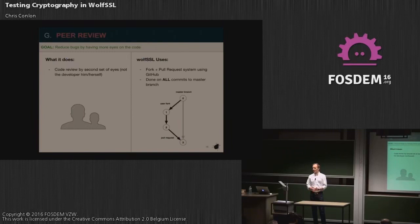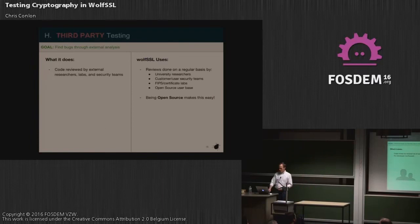That will then be assigned to someone independent of them who hasn't even worked on that feature or fix yet. That person is responsible for testing it, reviewing it, and then they merge it back into the master branch. Having two sets of eyes really reduces the amount of bugs that end up in the master branch that we then don't have to find later on. And it's done on every commit that comes into our master branch.